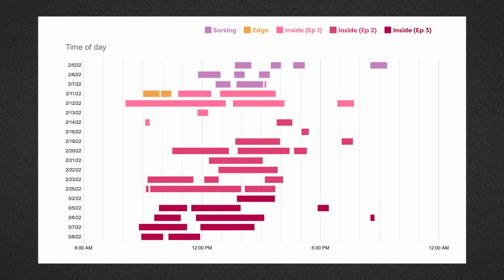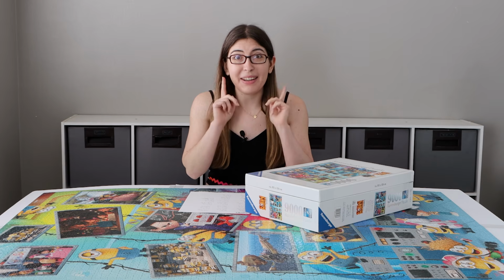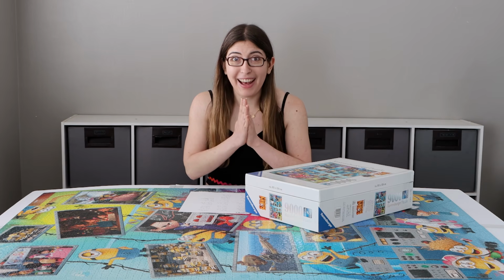So here is the final time of day chart. You can see that I would usually get started around 9 a.m. and then finish up around 3, with a few outliers at night when I would do some extra sorting or organizing off camera. All right, so now this is where the data gets really fun.